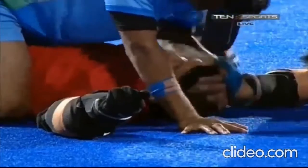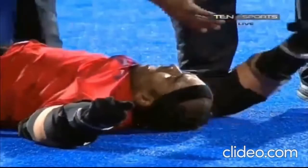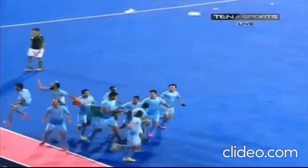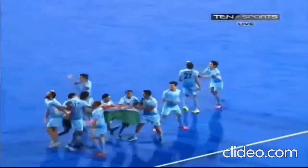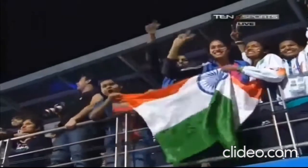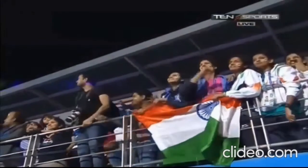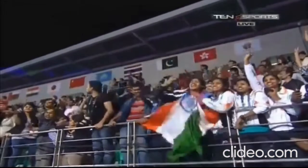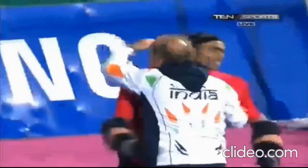It's tough on Pakistan, who contributed to an entertaining game. But India have won the gold medal. And rightly they will celebrate. Victories over Sri Lanka, Oman, China and the Korean Republic. And now, after a 1-1 draw in regulation play, they have won it in the shootout.